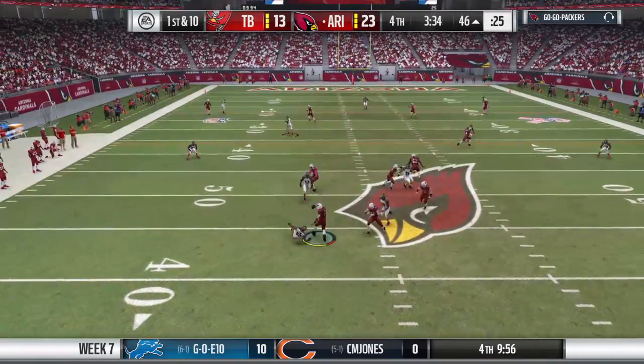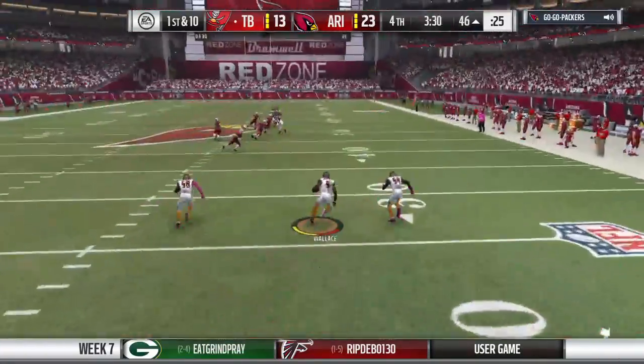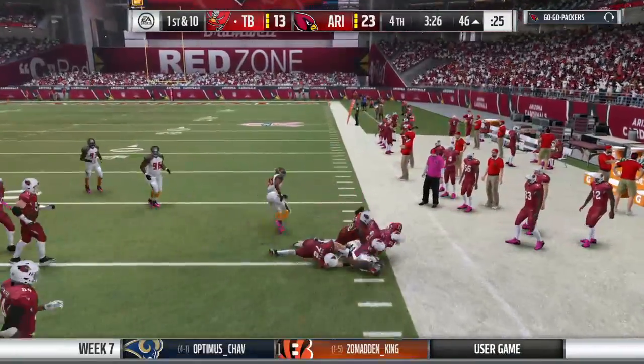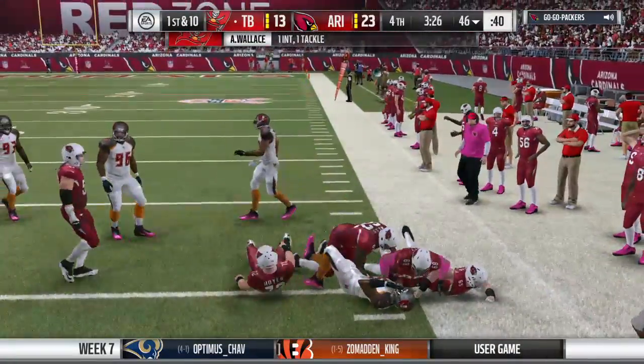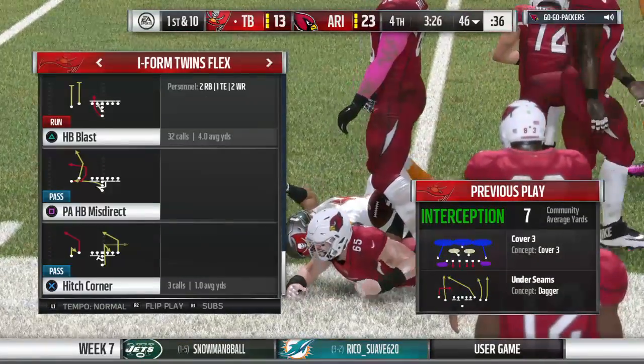Looking to throw. Wow, this is what I'm talking about. They give up everything, Joe. That's the 45-yard line. Tampa Bay trots out there now.